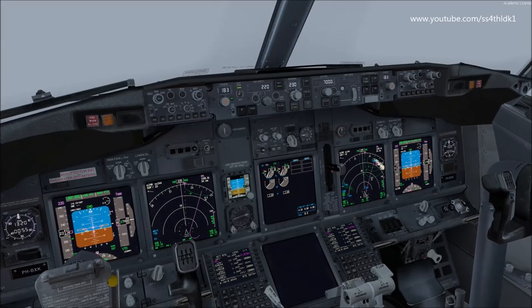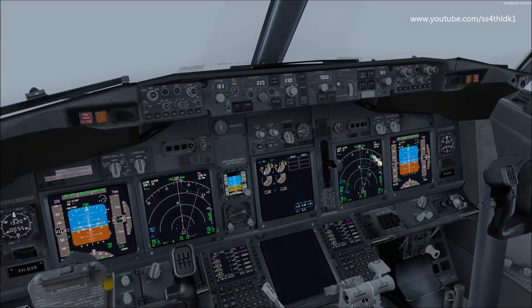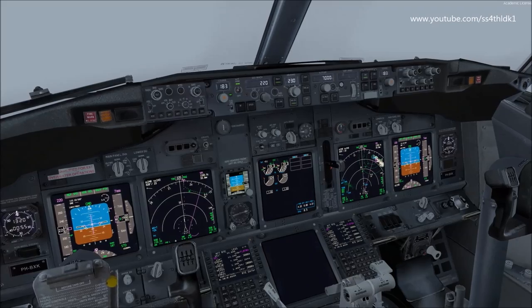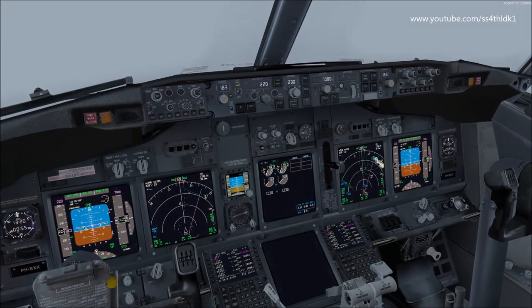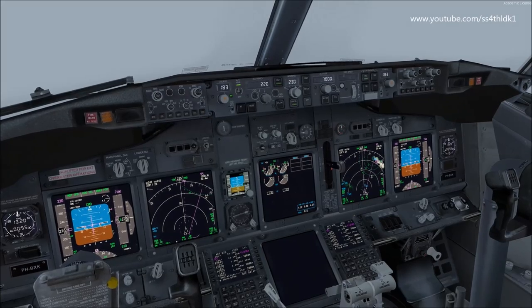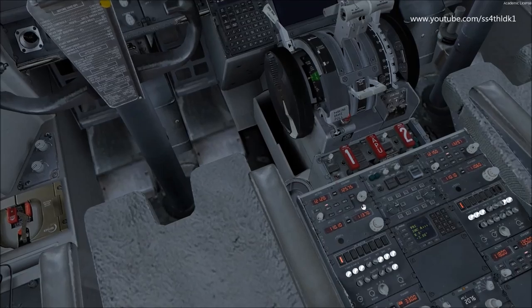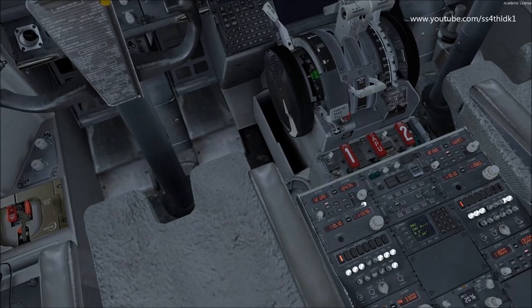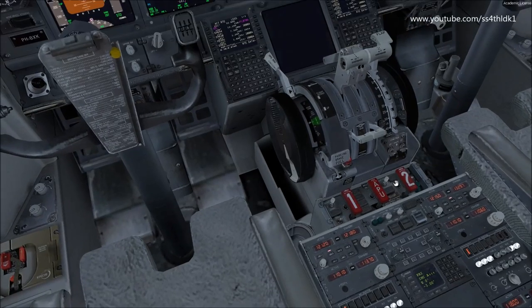Amsterdam, Frankfurt, good evening, this is North Shuttle 541 Bravo, holding Sierra 7 for runway 24, fully ready. North Shuttle 541 Bravo, runway 24, clear takeoff, wind 190°, 5 knots. Clear takeoff runway 24, North Shuttle 541 Bravo.